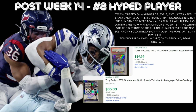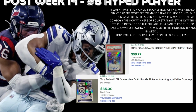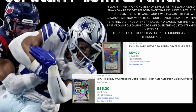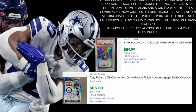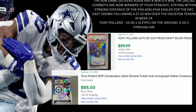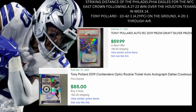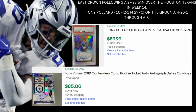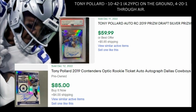Tony Pollard, though, 10 for 42 and 1 touchdown on the ground. That's 4.2 yards per carry. Once again, more efficient than Ezekiel Elliott, and adds on 4 receptions for 20 yards and another touchdown through the air. His prices continue to go up. Check out the Silver Prism Rookie Ticket Auto, now $85 in a buy it now. Or what about his Prism Draft Picks Silver Autographed, $60 in PSA 9 condition. So roughly the same as a raw card, somewhere around there.